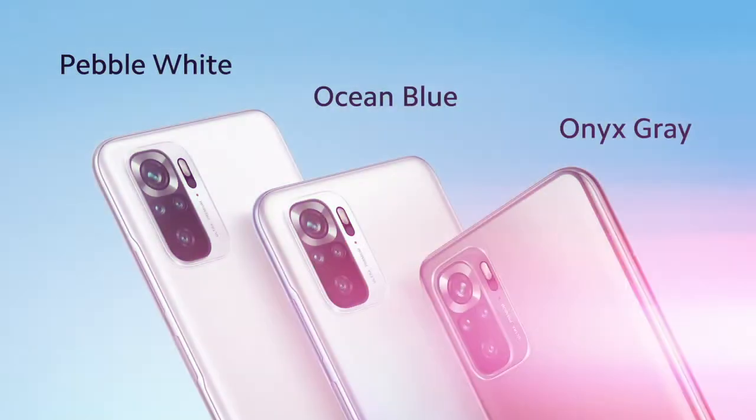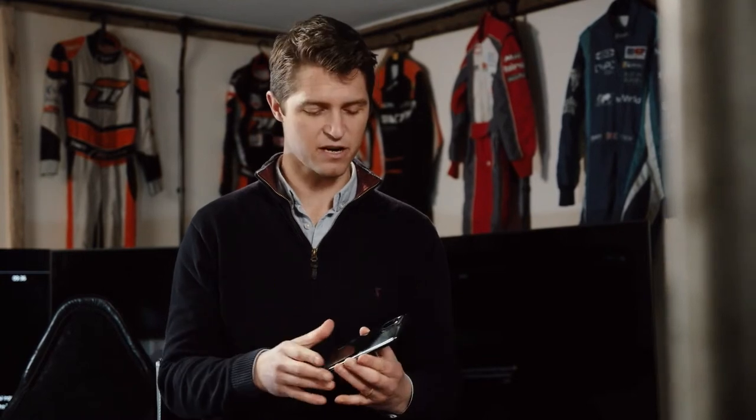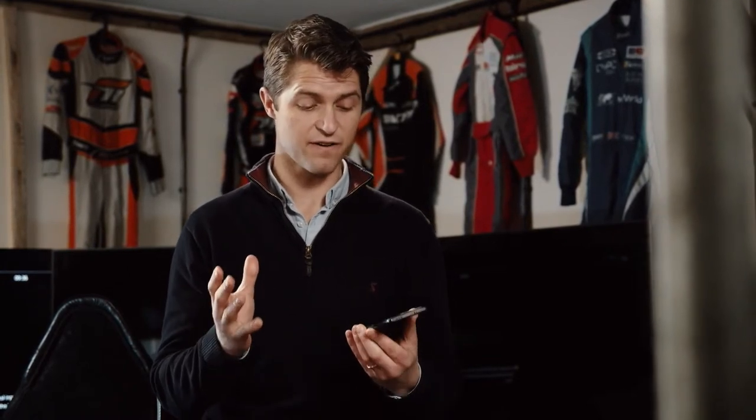It comes in 3 beautiful colors, onyx gray, pebble white, and a beautiful ocean blue. That's right, and that ocean blue color is exclusive to the Redmi Note 10S. So it comes in some very vibrant colors, complementing what is a very nice design.